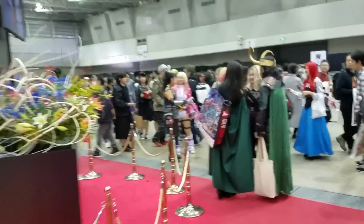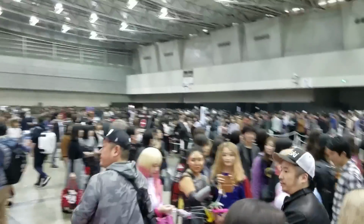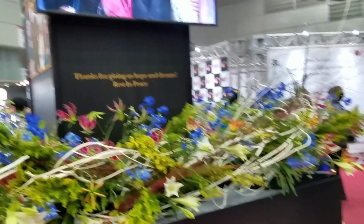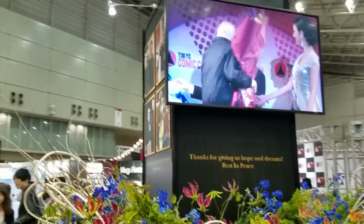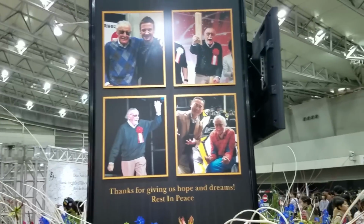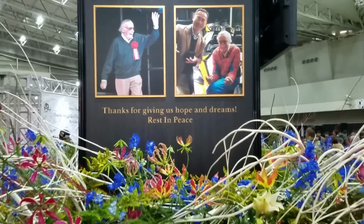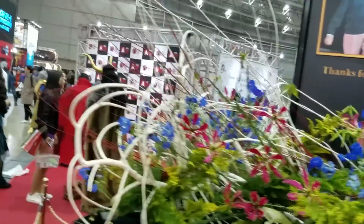Now this huge area over here, that's where all the celebrity signings are taking place. Up here we have a memorial to the one and only Stan Lee. May he rest in peace. Can only but echo the sentiment of this statement here. Thanks for giving us hope and dreams. What an absolute legend.